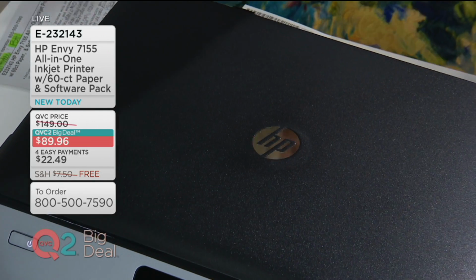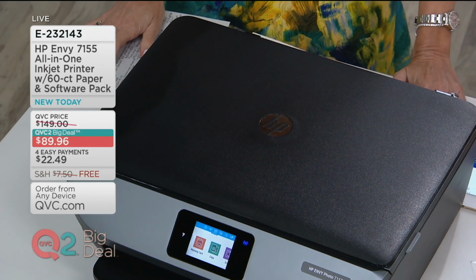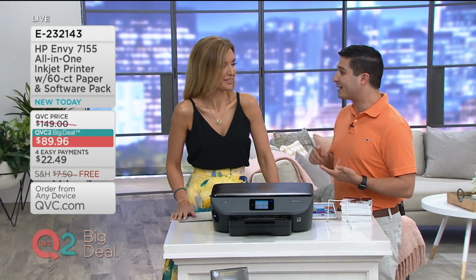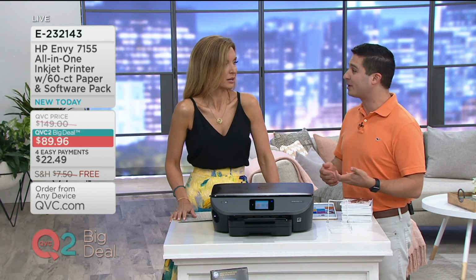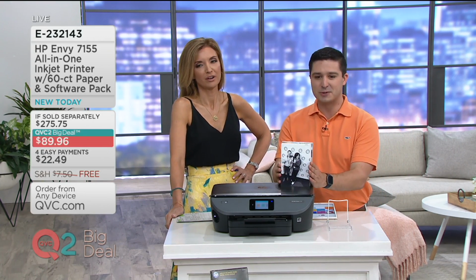Think of all the pictures that you take on your phone. They live on our phone. They're just trapped in the phone. That's it, right? Unless you print them, you don't get to have them hang on the wall. You don't get to put them on the coffee table for people to look at or in your scrapbook. But with this, you can, and the quality that you're getting is just absolutely stunning.